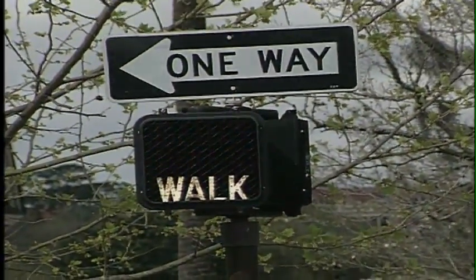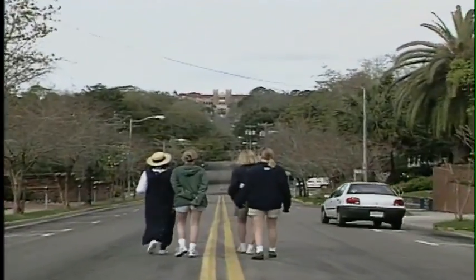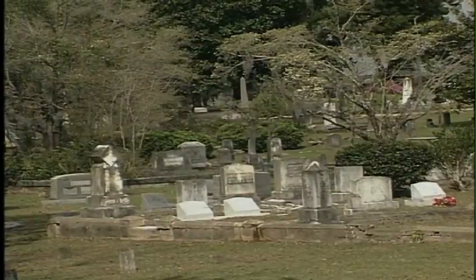Walking down the center of the street, which Linda assures us is a very Tallahassean thing to do, we can see Florida State University at the top of the hill. The school used to be a women's college. This is the old city cemetery.